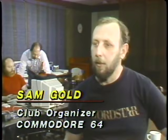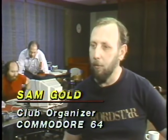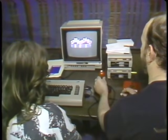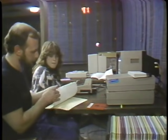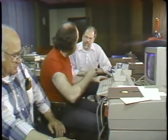What we do is we offer an informal hand-holding type meeting where if somebody doesn't understand how to use a computer, we'll sit down with them, show them how to operate it, show them how to do the various processes that are required to run programs, and show them how to put everything together. In other words, just how to use their computer and use it to productive advantage.